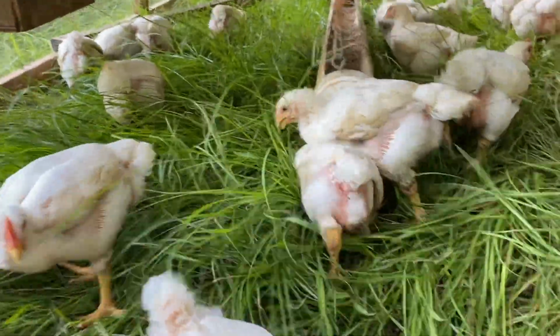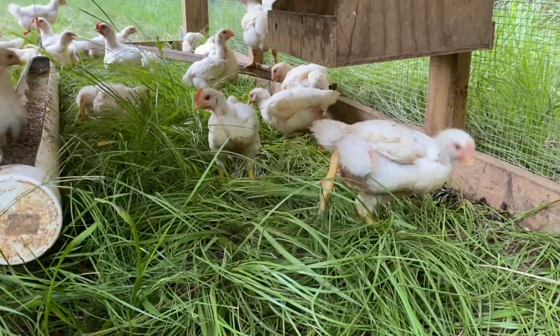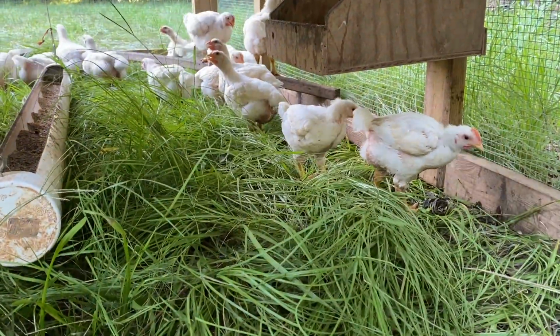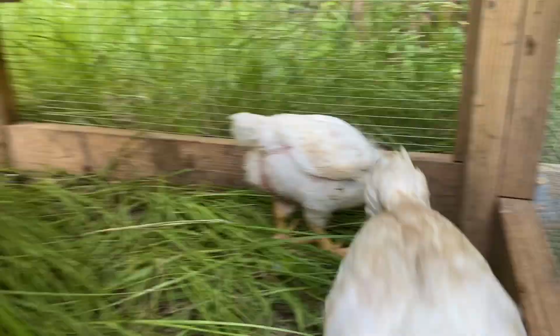They're all growing super good. I don't know if you remember, they just got moved to their new area and they're so excited, picking through, looking for bugs and scratching the ground. They find a cricket, they're running away from the others. Oh, no cricket! There's a cricket right there. He's running around, see him? He's huge.